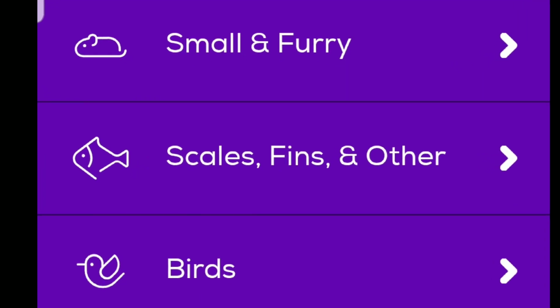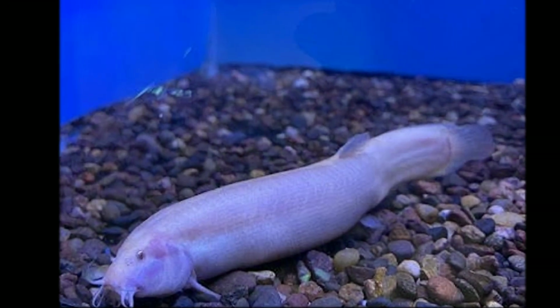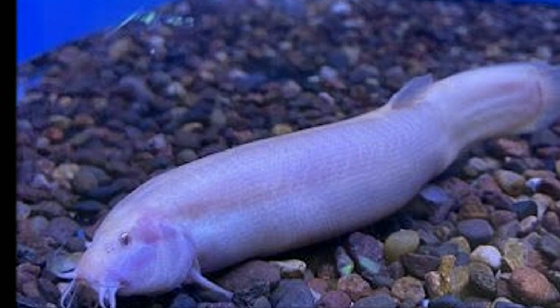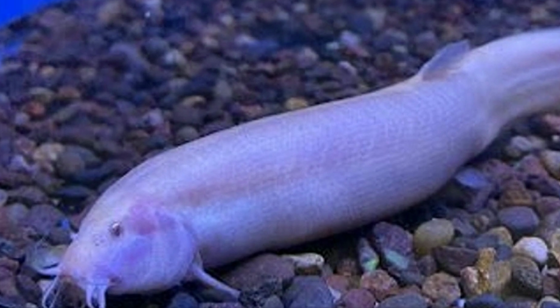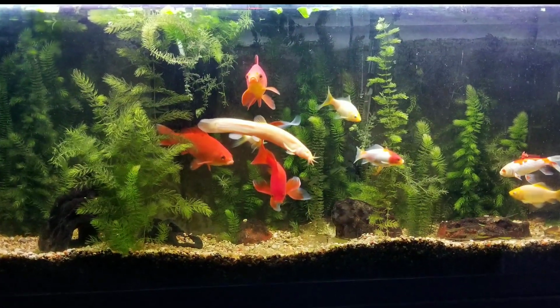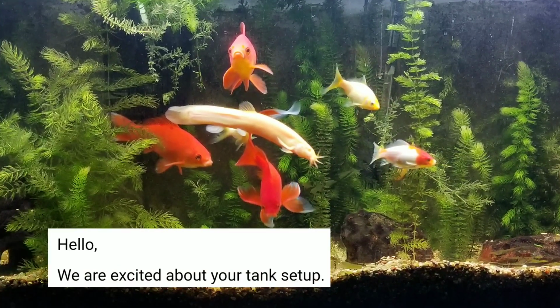And it turned out that this loach was needing a home, was at a local rescue that's about 100 miles away from where I live out here in the desert. So I called and I sent them pictures of my fish tank, and they were very excited.